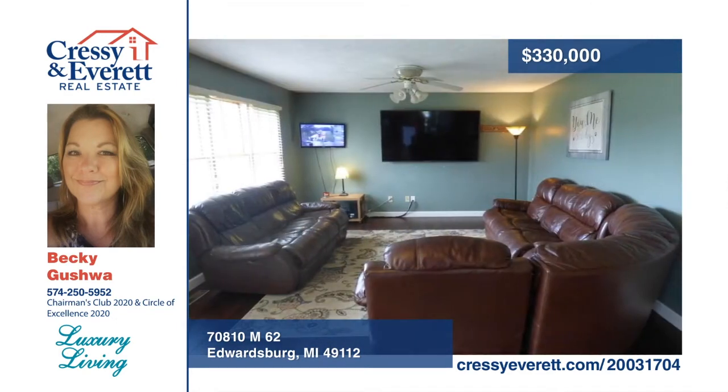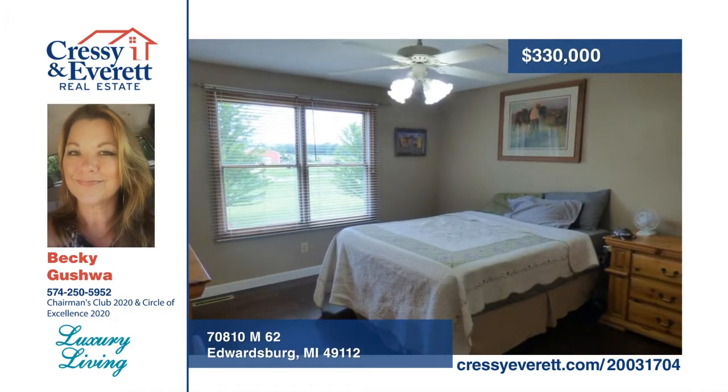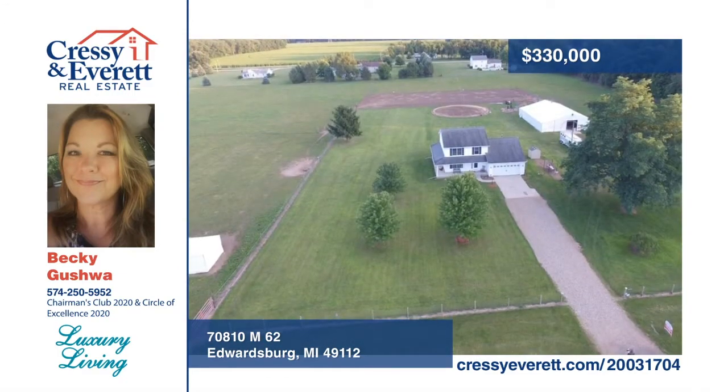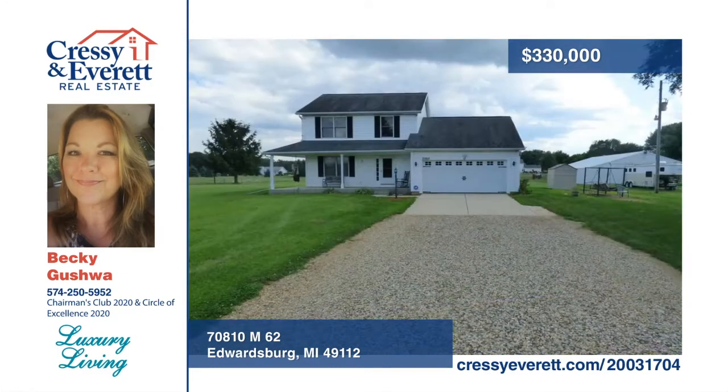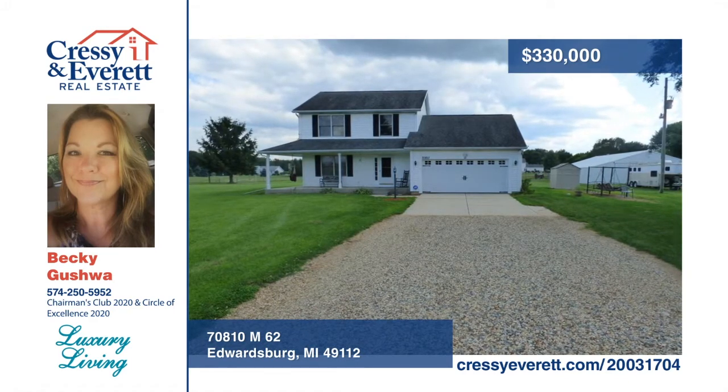The home offers 3 bedrooms, 2.5 baths, new beautiful bamboo flooring, updated bathroom and kitchen, and all appliances stay. There's a full basement with one room finished that was used as a bedroom. Don't let this home pass you by. See everything this home has to offer with a call to Becky Gouchwa.